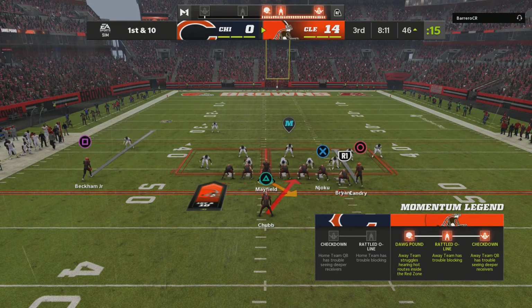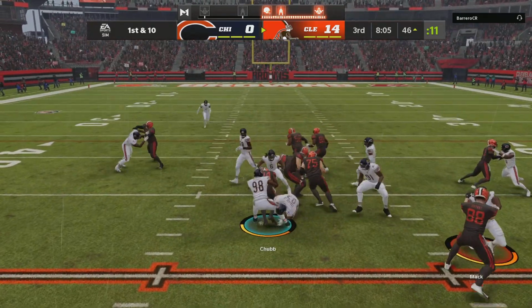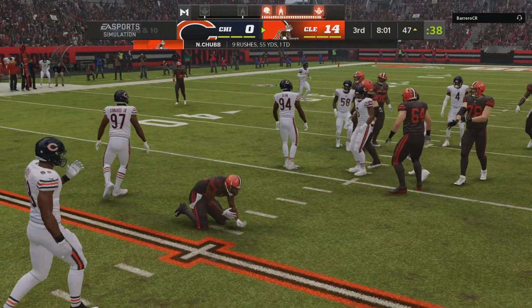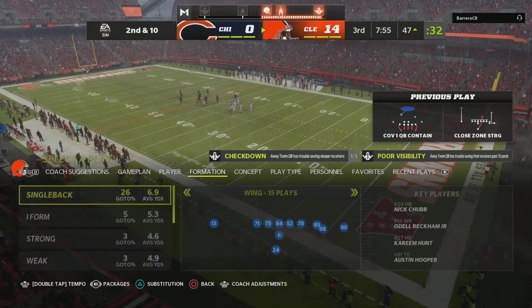So into Bear territory now. This is 1st and 10 at the 46. Handoff comes to Chubb. And running room scarce here. He's going to be stopped in his tracks at the line of scrimmage. No gain on the play. It'll be 2nd down.